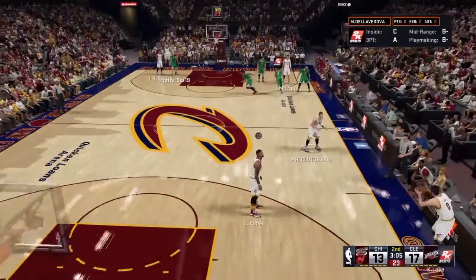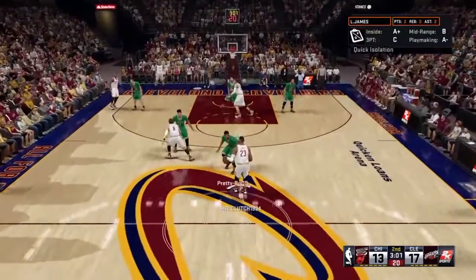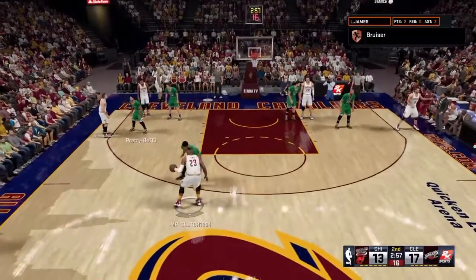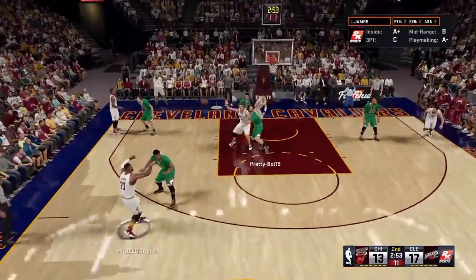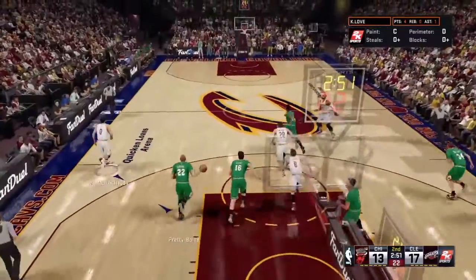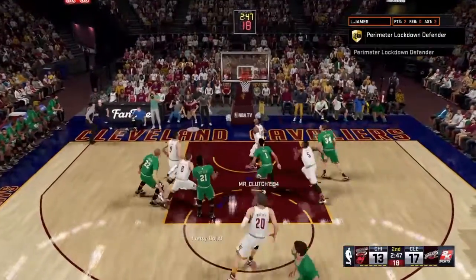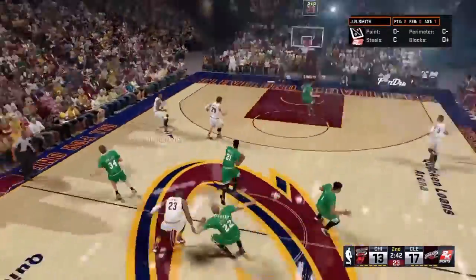A big group substitution here for Cleveland. Mozgov, he's checked in for Thompson. Love comes in for Channing Frye. James checked in for Richard Jefferson. And J.R. Smith subbed in for Iman Shumpert. And Chicago also making a switch. Dunleavy's checked in. It's stolen by Rose. And it's Butler missing. Cleveland leading by 4.